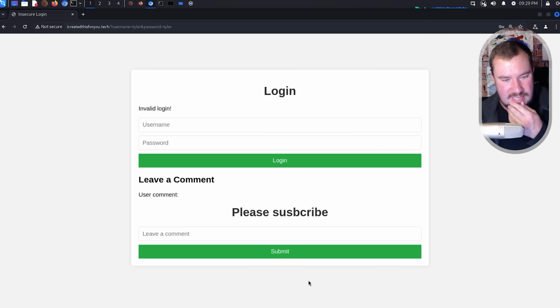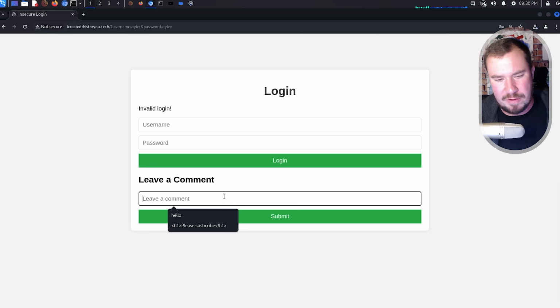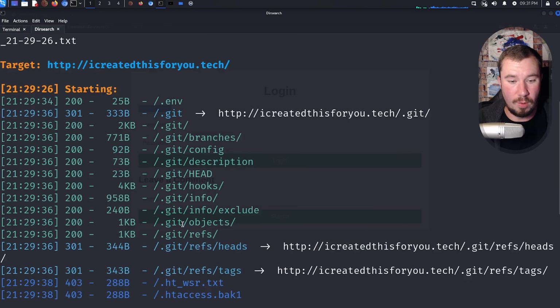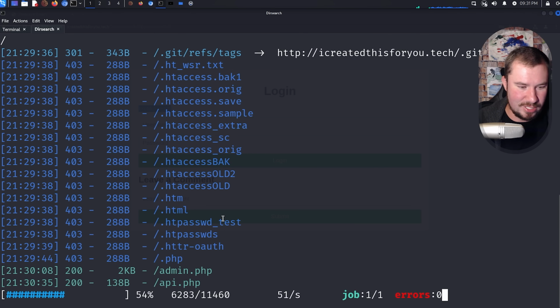If we were doing a pen test, it would be a low finding because I don't think this stays. Yeah, so it would just be reflected or self cross-site scripting. Okay, so it's only temporary. Oh, this is very interesting.